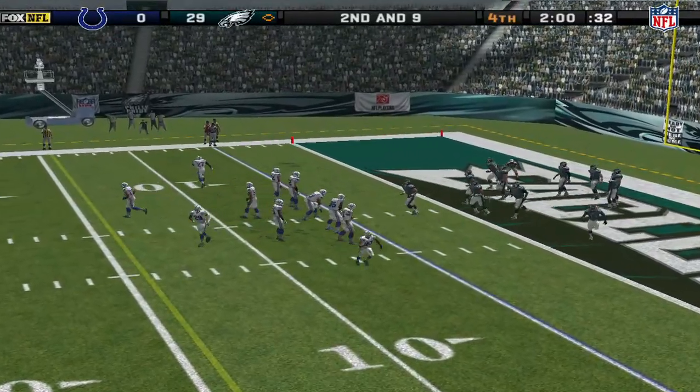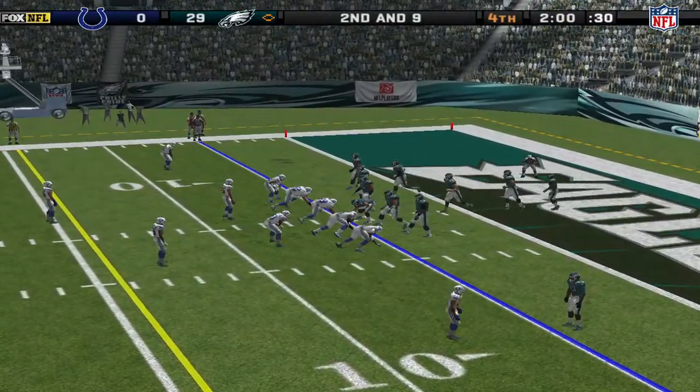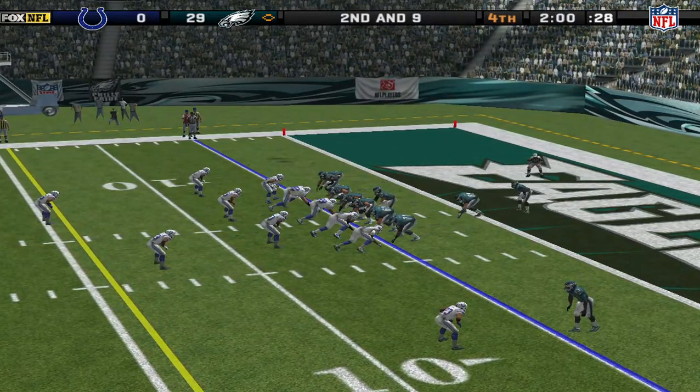2 minutes to go, baby. Here we go. Rock and roll. Let's go. Let's go. Not today.